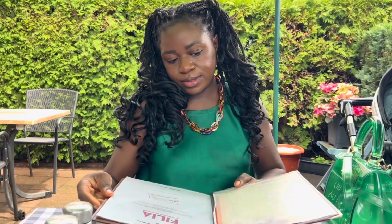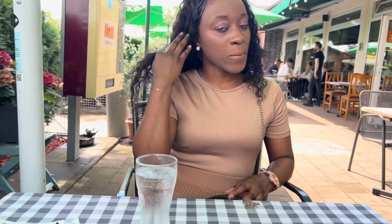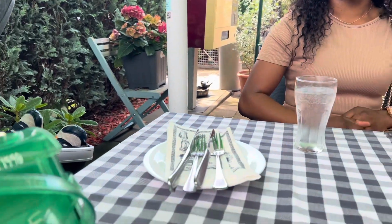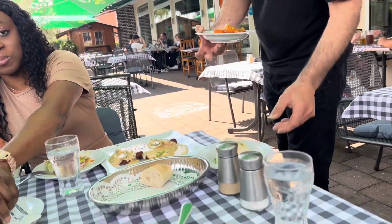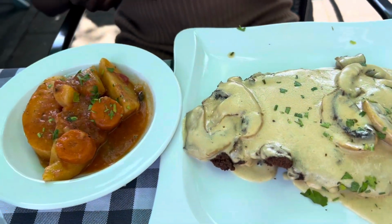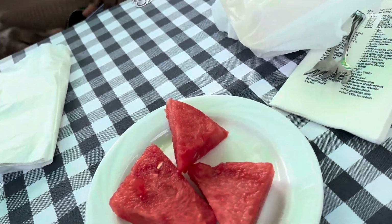I wasn't so impressed by the interior, so my friend and I decided to sit outside instead, and we took a look at the menu. We are at a Greek restaurant. And then we wrapped it up with this watermelon. It was really an amazing experience.